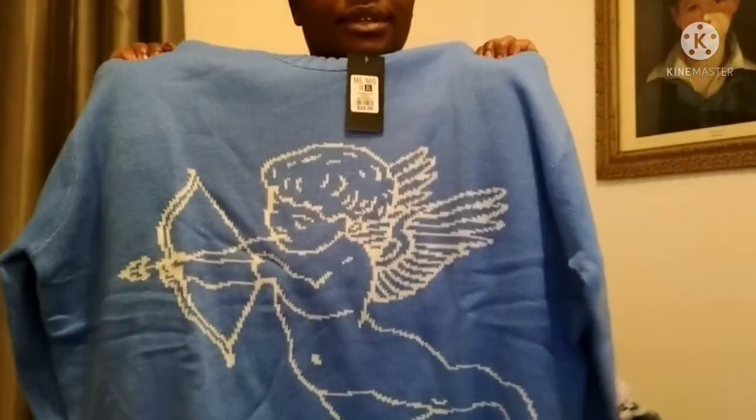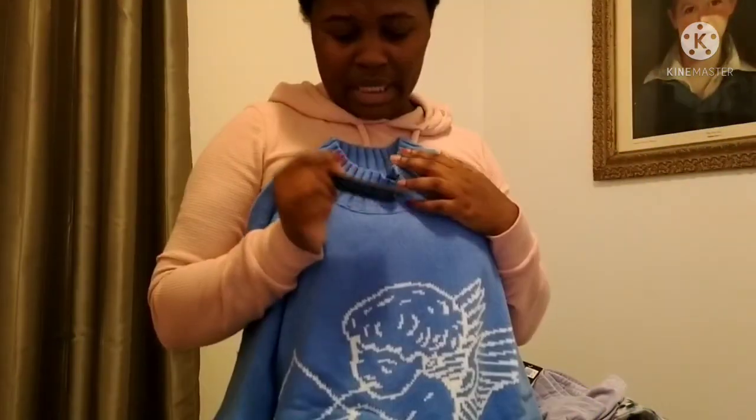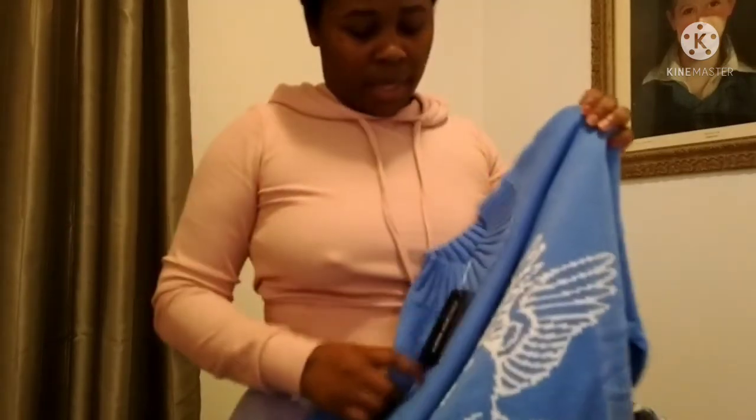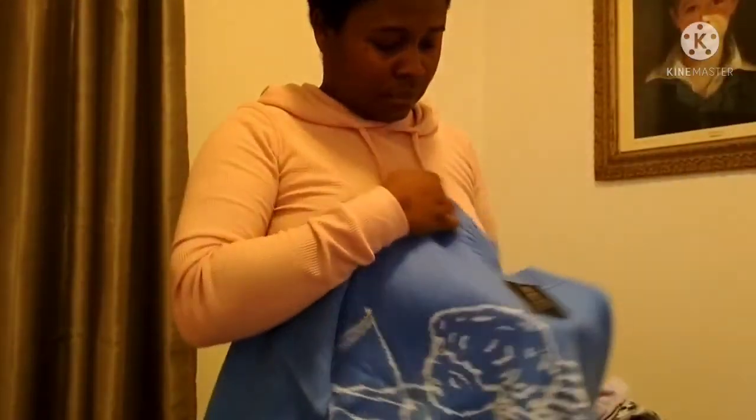And then I got this Cupid jersey in the color blue. I love it so much. It's medium large. And this was $29.99, $30. It's very cute. Very, very good material again.